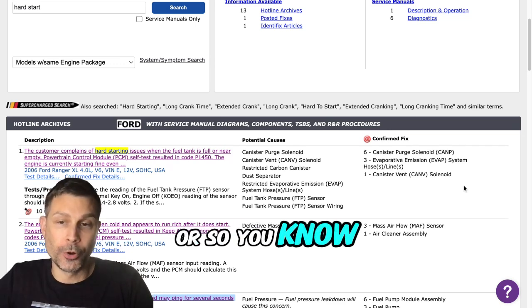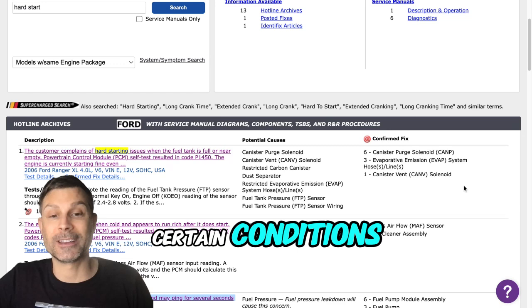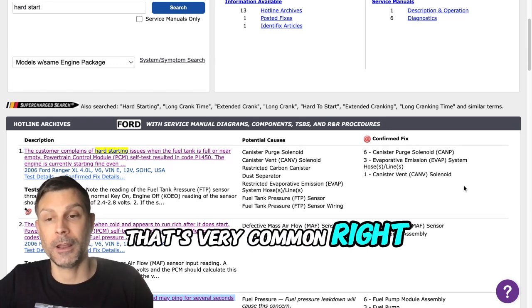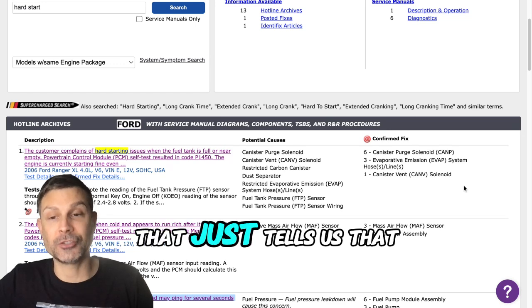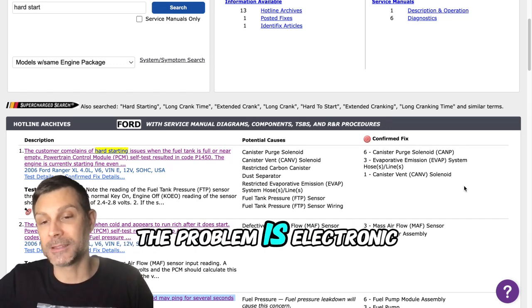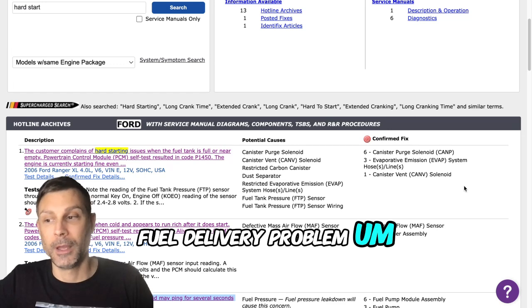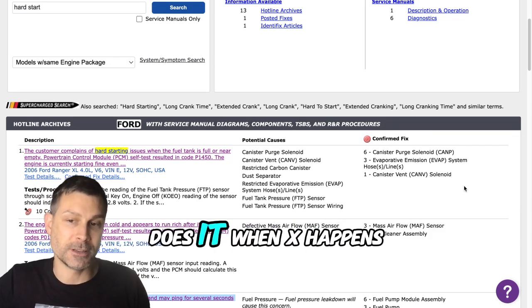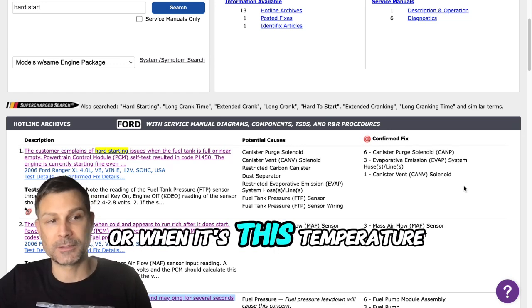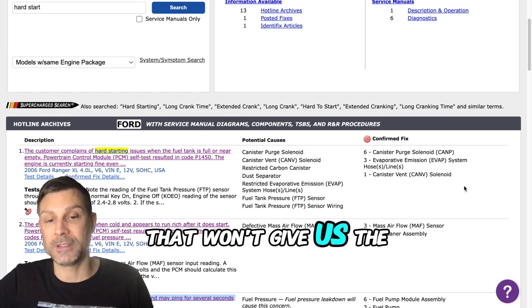So the problem that it happens intermittently and just under certain temperatures or certain conditions, that's very common, right? So that doesn't tell us what component is bad. That just tells us that the problem is electronic, or a sensor or a fuel delivery problem. Because people always resort back to, well, like I said, it only does it when X happens or when it's this temperature outside, and that won't give us the answer that we're looking for.